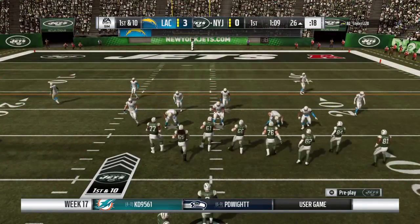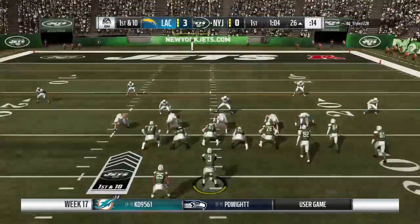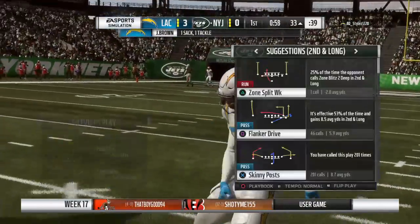And let's face it, that what we just saw there, not a surprise, is it? I mean, this is what he does well. And if you don't tackle him as soon as he catches the ball, this is the end result. Nowhere to escape, and he goes down.